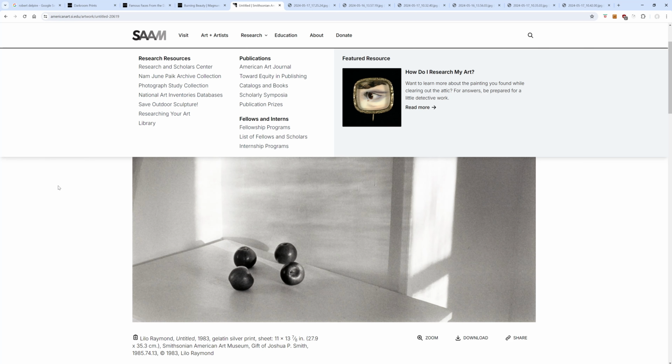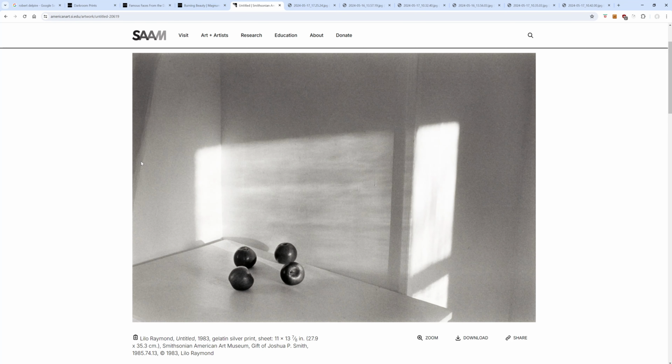And then this is a different one. Go away. I don't even know if it's Lilo Raymond or Lilo Raymond, but her photos move me, especially the prints. I find that there's not a lot of good copies online to look at. They really don't capture the right tones. This one's a little better than most.